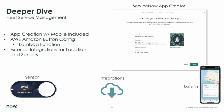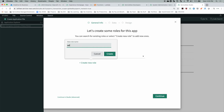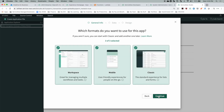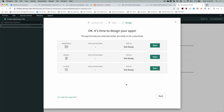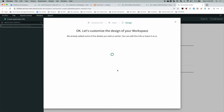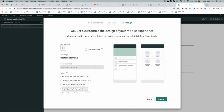We start by using the ServiceNow Studio and guided app creator to create the application. From there, we extend the functionality of Customer Service Management and Field Service Management to enable fleet members to respond to their work. Our custom application enables us to build interfaces to support this use case, including Workspace, Mobile, and Classic UI.